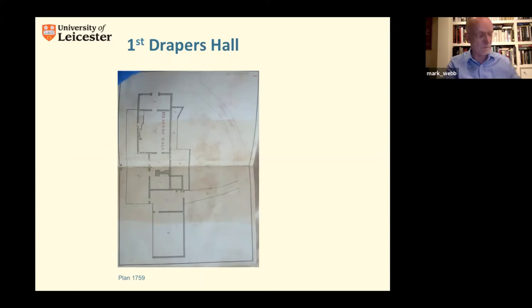It was very narrow. You can see where it stands in relation to the curve of Bailey Lane. And in 1759, when this plan was put together, it was described as being a very dark and gloomy edifice, because there were very few windows, and we don't know whether there's skylights, but it wasn't very well lit.